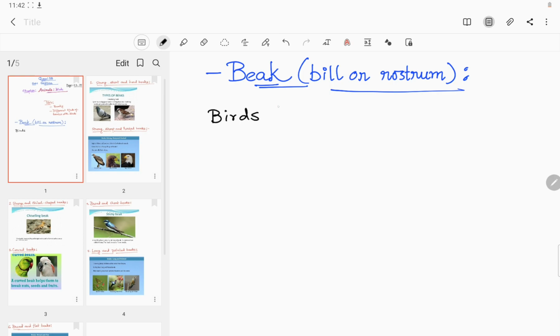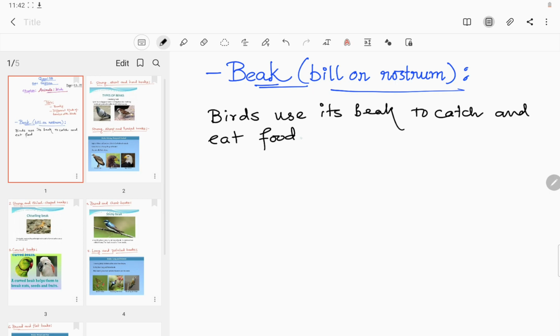Birds use their beak to catch and eat food, right? They also use it to feed their young ones and build nests.